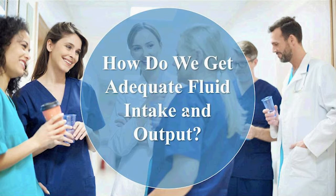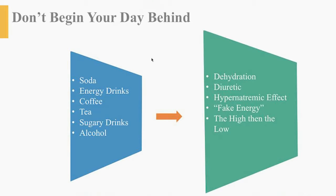How do we get the adequate fluid intake and output and still manage to do our jobs and get everything taken care of? Well, you want to start your day out on the right track. You don't want to begin your day behind. What I mean by that is there's a lot of beverages that people drink, especially in the morning, especially nurses, whether you're day shift or night shift.